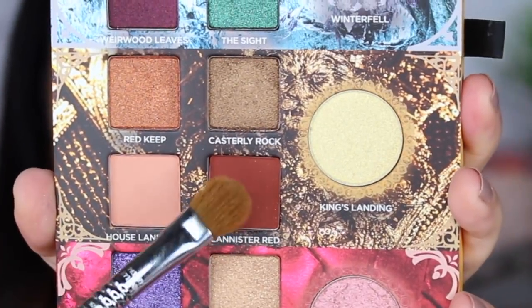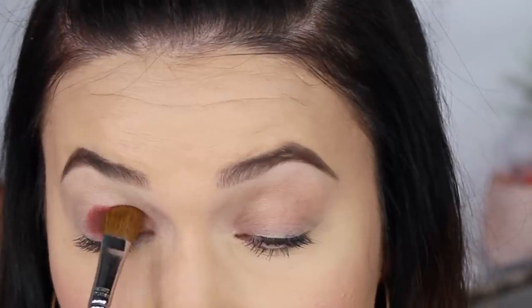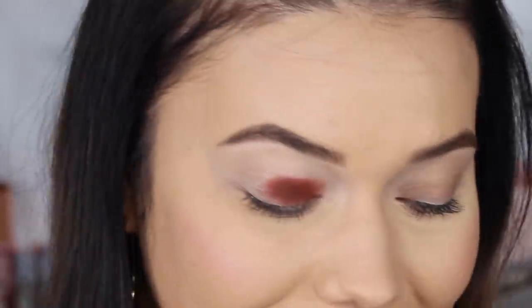Next, we're going to go into the shade Lannister Red and pop that on. Again, super pigmented. I will say, I was really disappointed in Urban Decay's Naked Reloaded.